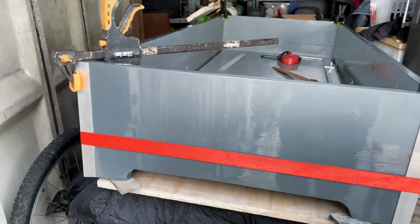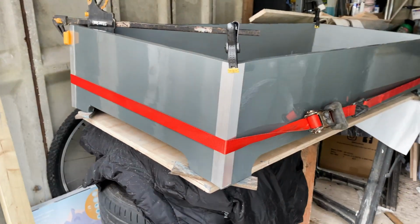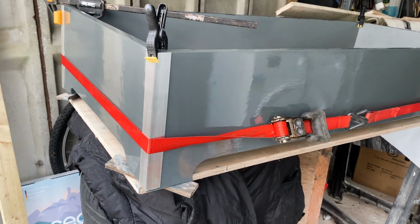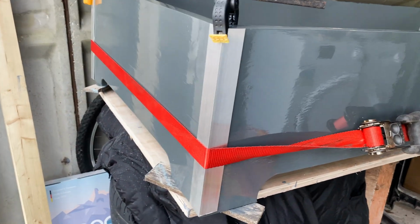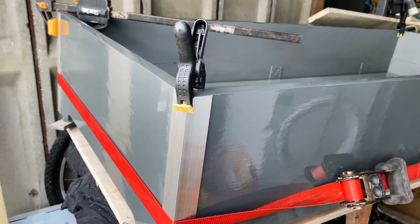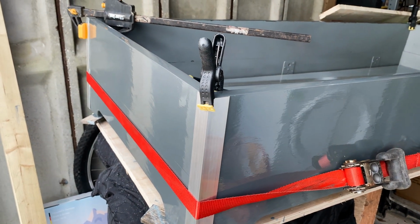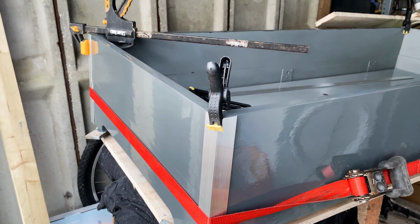So the next phase in the box construction, now the paint's had a few days to dry, is I've now cut and glued the aluminium corners to protect the corners of the box. So the last thing I've got to do to complete the box now is to cut the runners across the ends for the solar panels to sit in.